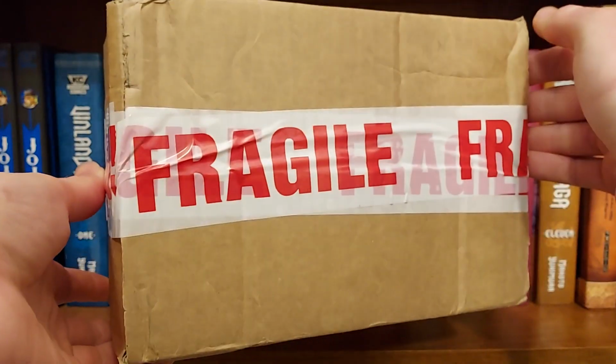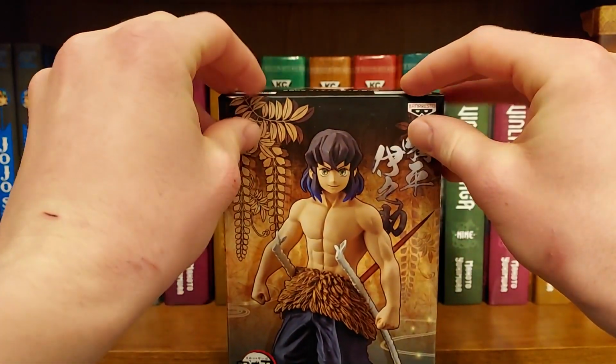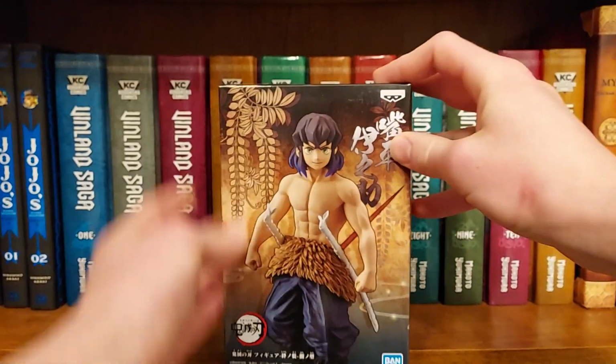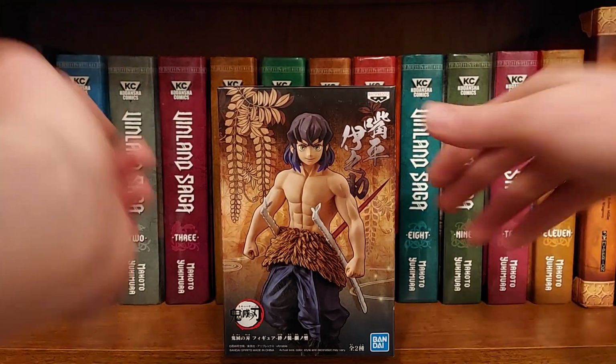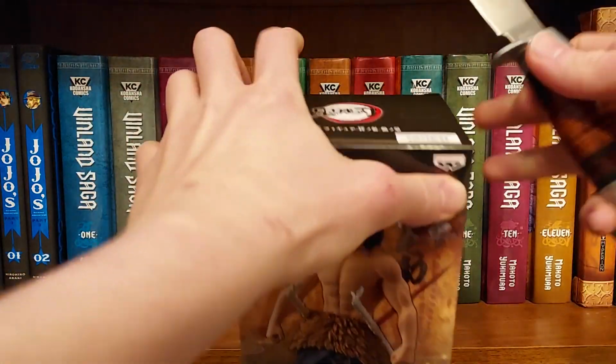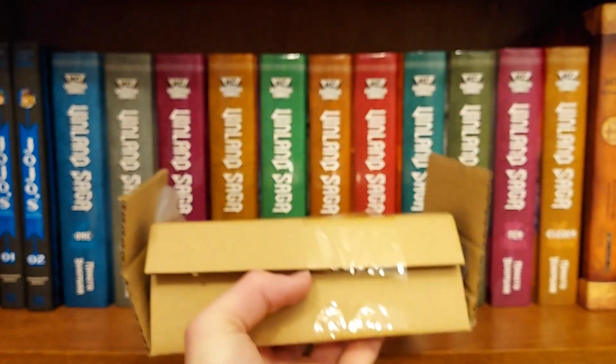Hopefully this should be another figure. So this is Inosuke Hashibara from Demon Slayer. We got Best Boy right here. Pretty hyped for this figure. I'm pretty sure there's 4 variants of this figure. Alright, let's get this one open. If this figure's broken too, I'm absolutely cursed. It looks like a loot box.